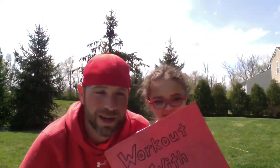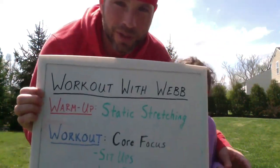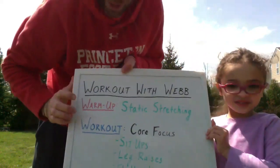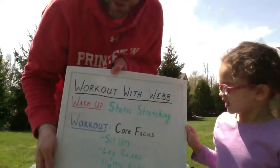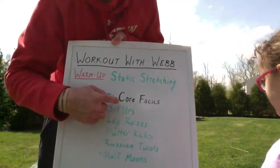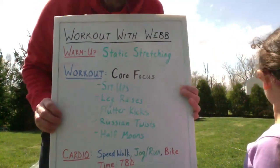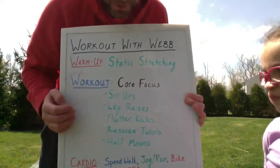All right, so today for our workout, our theme is going to be Wacky Wednesday Fitness. We'll talk about our theme in just a second and what we're going to do for that. Today we're starting off with our warm-up. We're going to be doing static stretching as our warm-up today. Then we're going to get into the workout. Our workout is focusing on our core, so our abdominal muscles. Got to have a strong core. Core is key for your fitness.